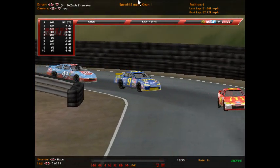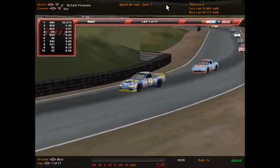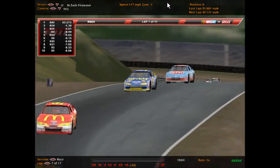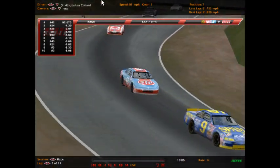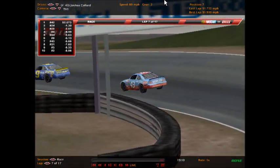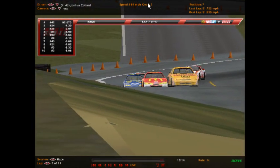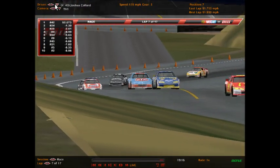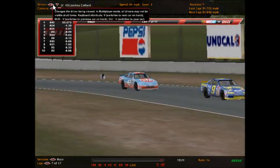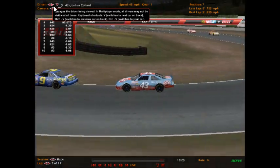Joshua Collard, 2 of the international drivers in the field. Fitzwater, of course, I think he's from Australia. I'm not sure, to be honest. The one in the car behind him, I know, is from another country. Joshua Collard, we call him the Jolly Old Brit in this series, and he truly is British, obviously. So Collard is running around 7th position at the moment.